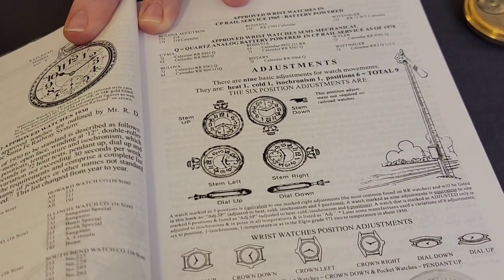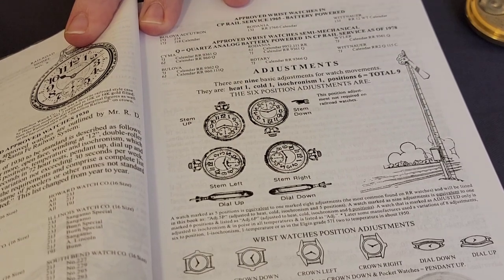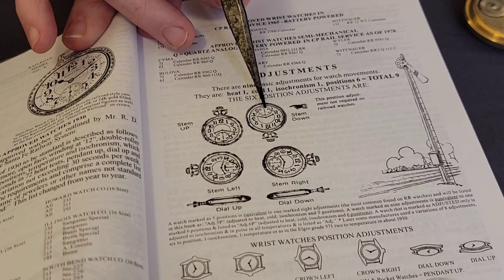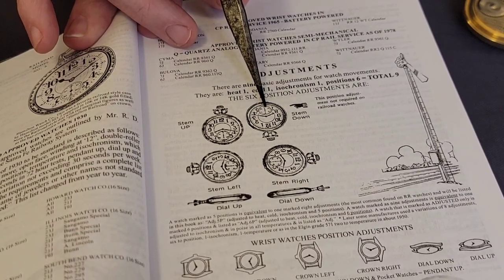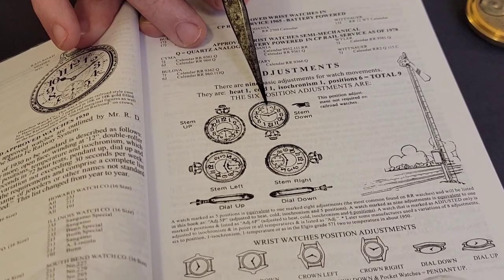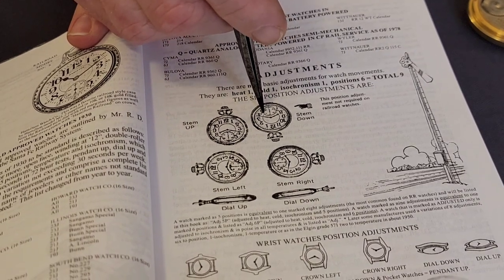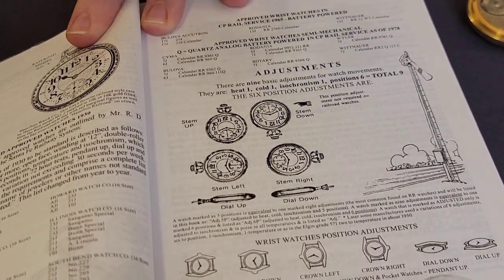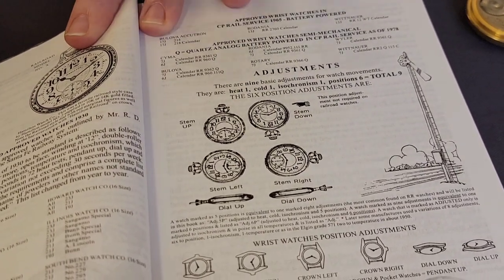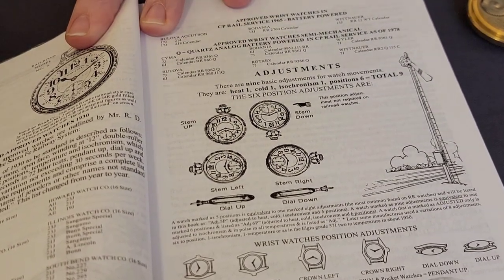Now, I can't say for sure because I do not know when they were only adjusting to five positions. I'm not sure which one they left out. I think it was probably this one. This position adjustment not required for railroad watches. So this is the one at that point in time that they were not using. It would have been the stem down or crown down version. Many of them later went on to actually do that, even though it wasn't required.